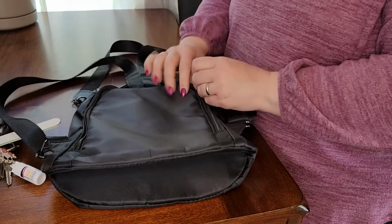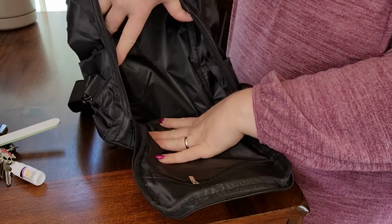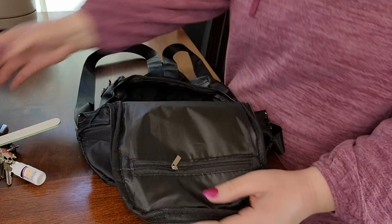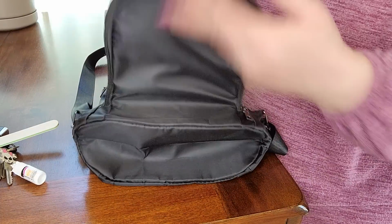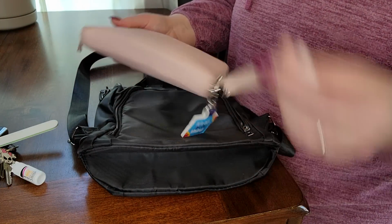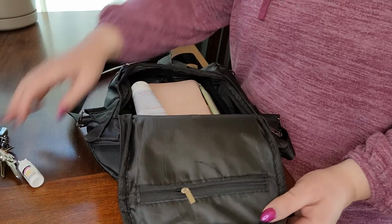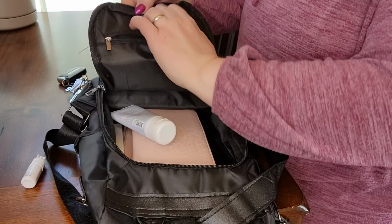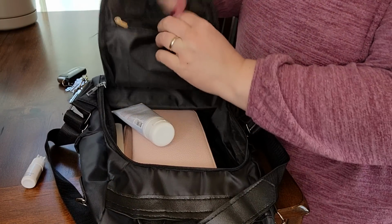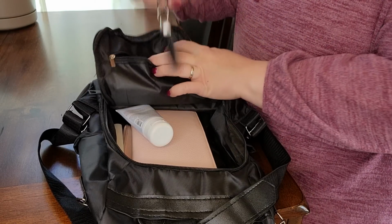It has a ton of room on the inside. The wallet that I use every day is pretty large and it fits in here with no problem. And if you ever need a break from having the straps around your shoulders, it does have a nice carry strap that you can just drape over one shoulder or carry with your hand, and it'll take some of the pressure off your shoulders if you need it to. It has one zipper, like I said, in the back. It has one little pocket on the inside with a zipper. All the zippers work great.